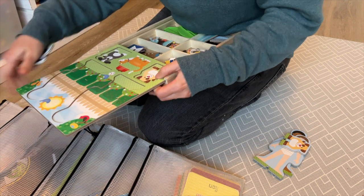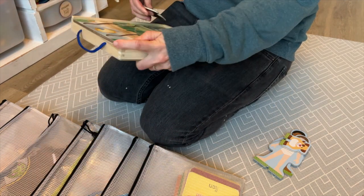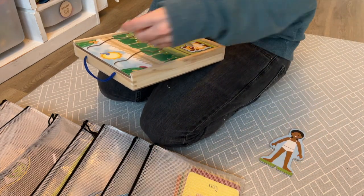This is the Melissa and Doug magnetic play set, so you dress the dolls and stuff like that, and it comes with 2 dogs and a cat.